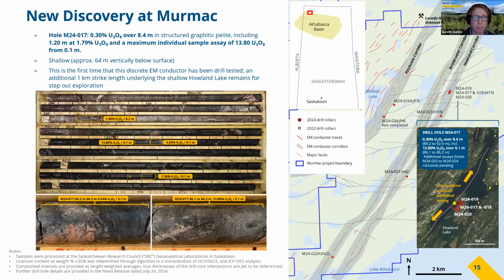So we have found a small example of exactly what we're looking for and targeting on this project, and prove that our exploration approach here is valid. And this is something that wouldn't have been found or targeted during historical exploration. If we can jump onto the next slide, I'll summarize why that is.